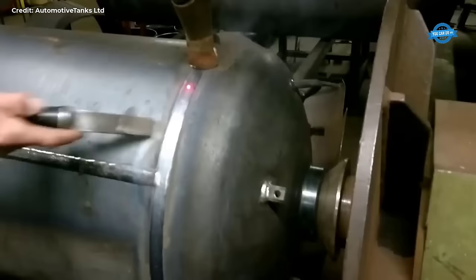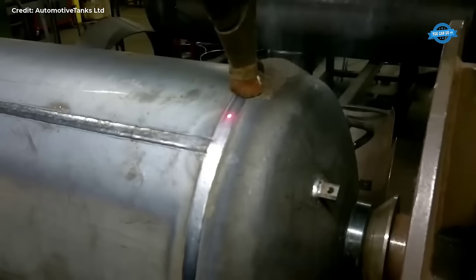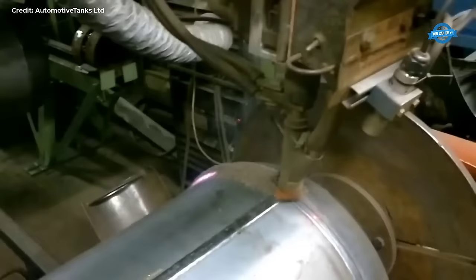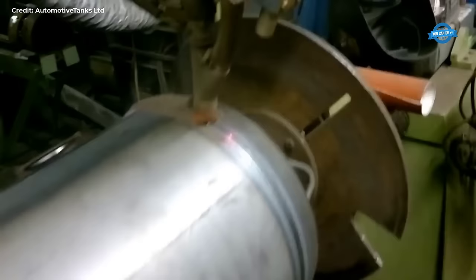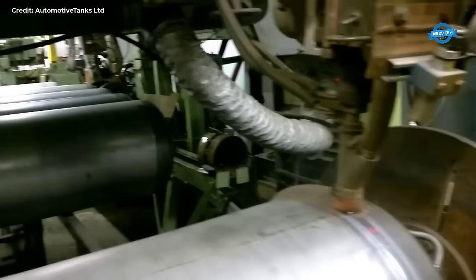As the arc moves along the joint, the heat generated melts the base materials, forming a pool of molten metal. Simultaneously, the flux melts and decomposes, releasing a gas that shields the weld from the surrounding environment. This combination of factors results in a smooth, uniform weld with excellent mechanical properties. Pressure vessel welding requires meticulous attention to detail and adherence to strict quality standards to ensure the finished product meets regulatory requirements and can withstand the demanding conditions it will encounter in service.